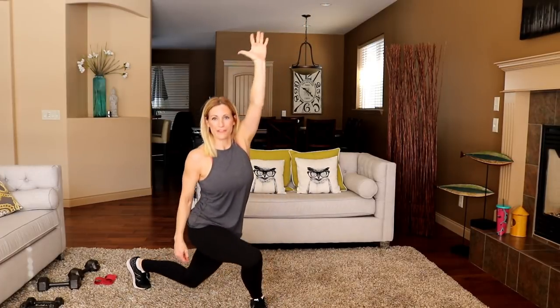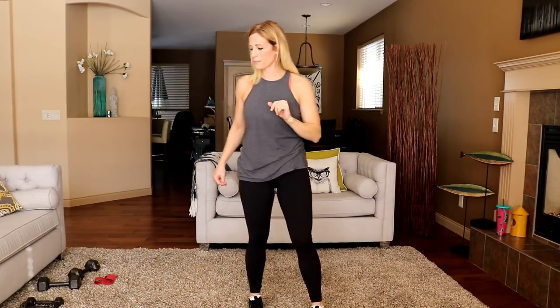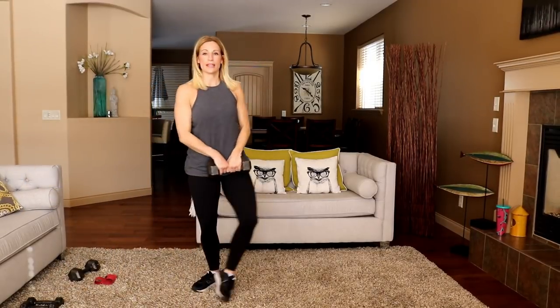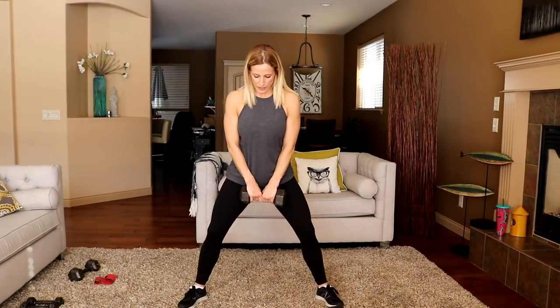All right, we're gonna do 45 seconds a side on this one. Then the next exercise is going to be a sumo squat. So grab a heavy weight, feet are wider than shoulder width apart, but toes face front, shoulders back, and we're gonna go nice and low, pulse at the bottom, and then come back up and squeeze our butt.